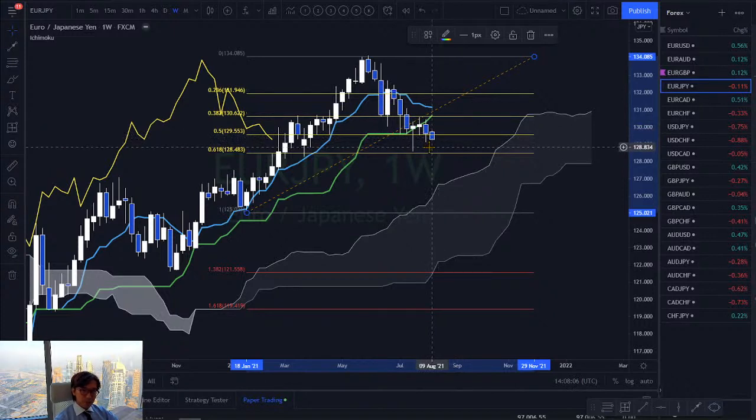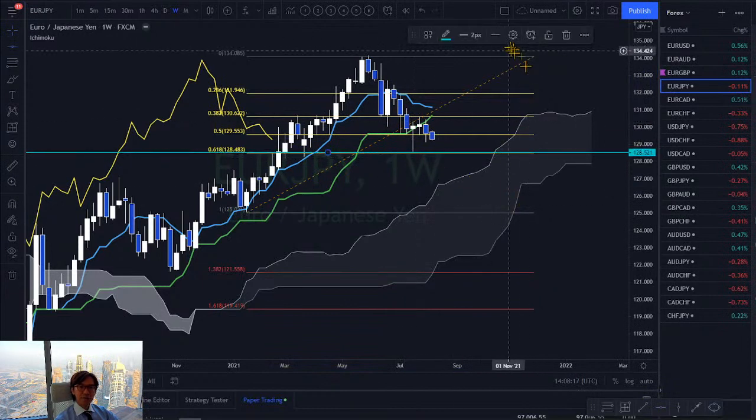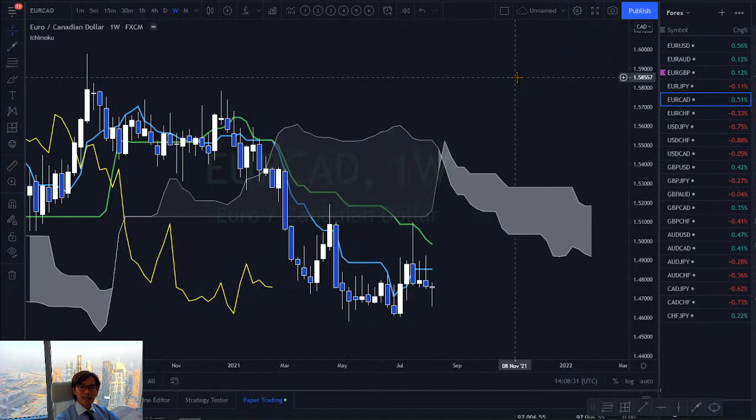Once the market breaks the 61.8% level, the previous support level at 125.57, then it might continue to go down. So let's just wait for the breakout of 128.52, and the target is going to be towards a Kumo if it happens next week. So that's Euro JPY. And the next one is Euro CAD.